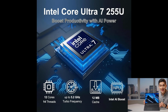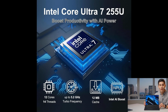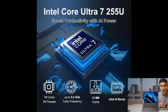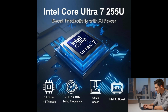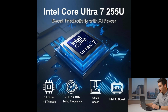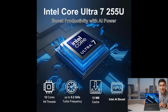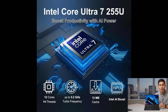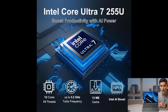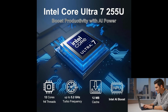Let us kick things off by talking about the absolute star of the show here, which is the performance engine. Under the hood, this specific model is rocking the revolutionary Intel Ultra 7 255U processor. If you were sitting there wondering exactly how this compares to the older generations of chips, let me paint a very clear picture for you. The Intel Ultra 7 completely beats and outperforms the highly popular Intel Core i7 1355U that we saw on so many flagship devices last year.